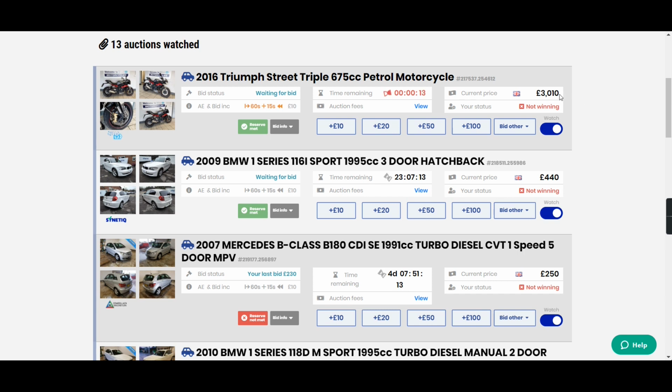I mean, that's got to be its value surely now at 310. As I said, 300 quid in fees, 200 quid to get it to your door unless you're going to go and pick it up. Plus, I think you need to budget 500 quid, because the wheel's probably 250 quid, the exhaust is probably another 150 quid. So, yeah, 500 quid in parts, I reckon.